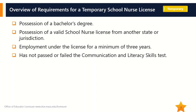A temporary license is valid for 1 year of employment and is non-renewable. School nurses employed under a temporary license for 1 year have a professional responsibility to obtain an initial license before starting their next year of employment as a school nurse in a public school or other setting where possession of the valid license is required by Massachusetts law.